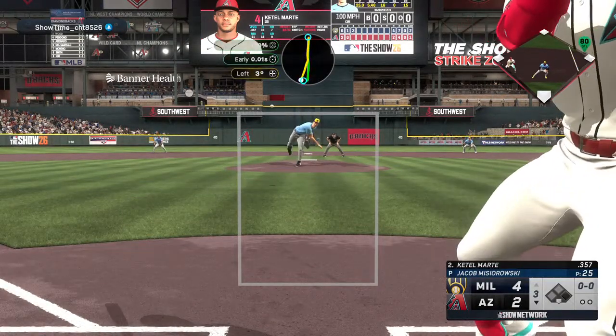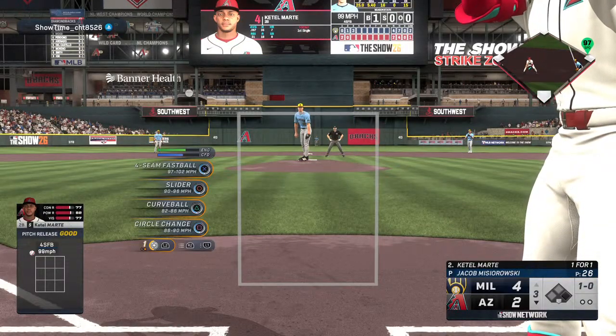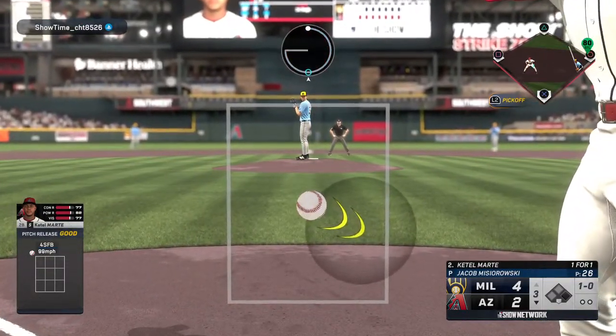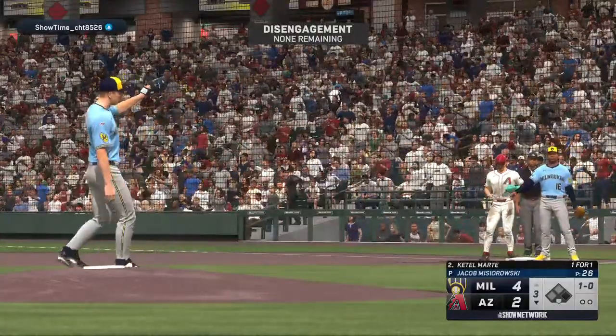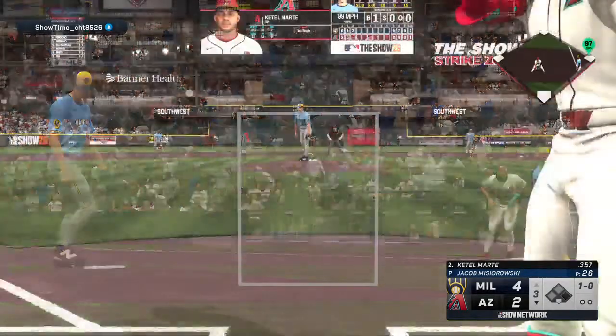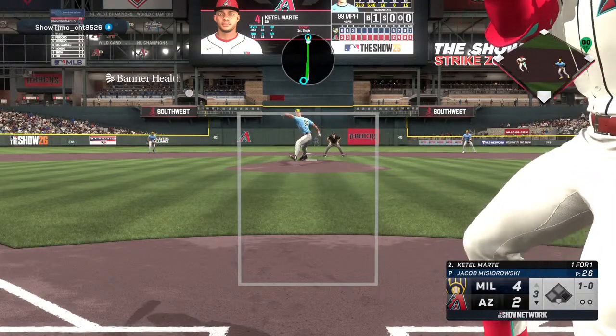Ketel Marte up to the plate. Oh. Now quick throw to first. Carroll back on a dive. And that's disengagement number 2. The 1-0.